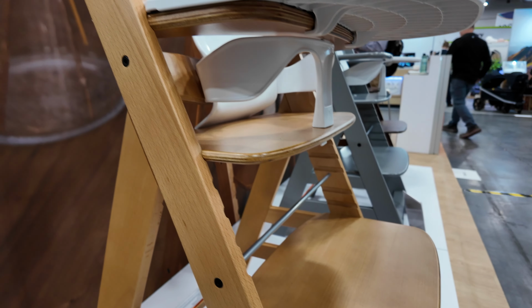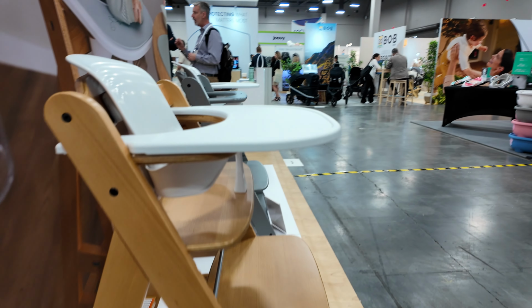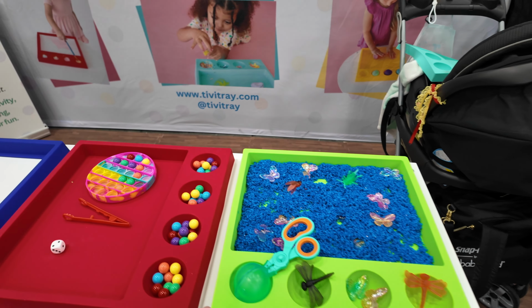This part looks like it can be removed. Yeah, it looks like it can be removed. And once it's removed, you can use it just like a regular chair. But this here is pretty interesting.